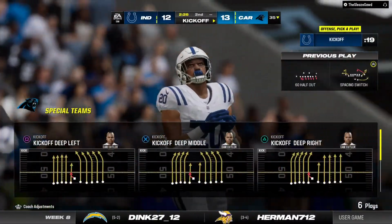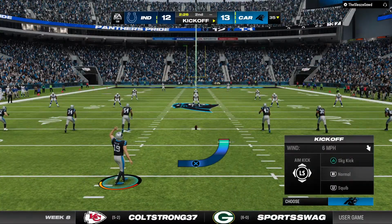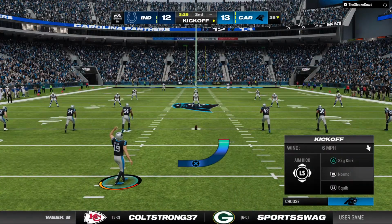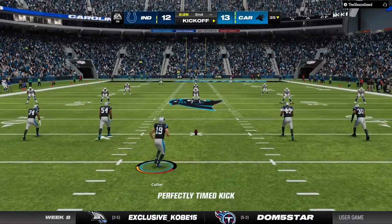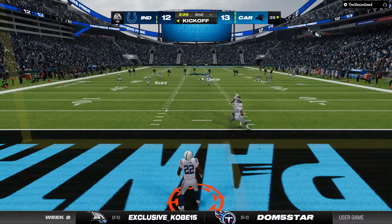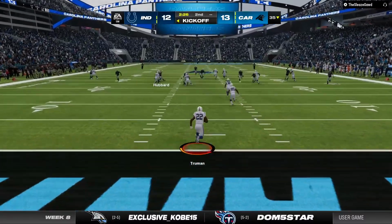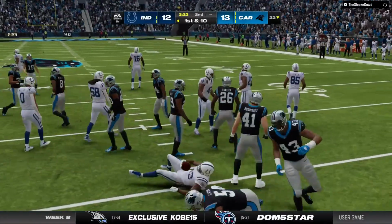A throw there, but that's going to wind up incomplete. So they'll get another shot on offense following that pick six, and now the kick is away. And this will be returned from deep in the end zone. And he returns this to the 22.